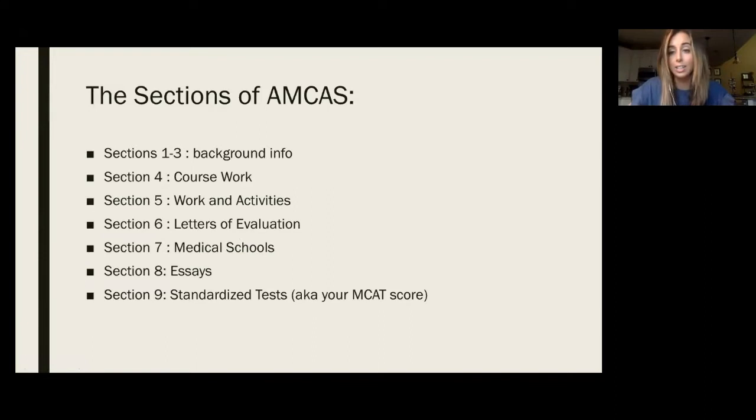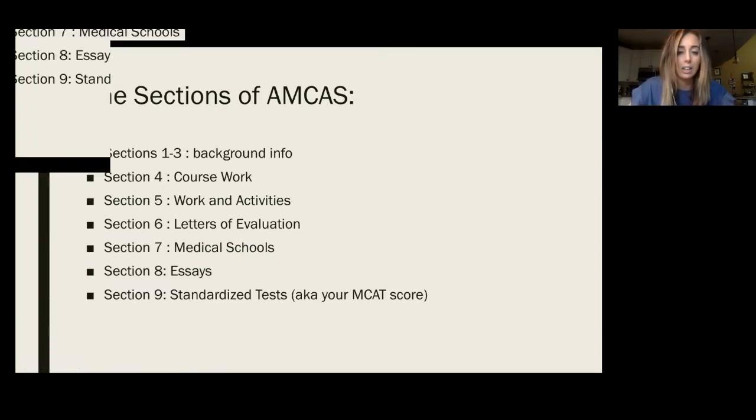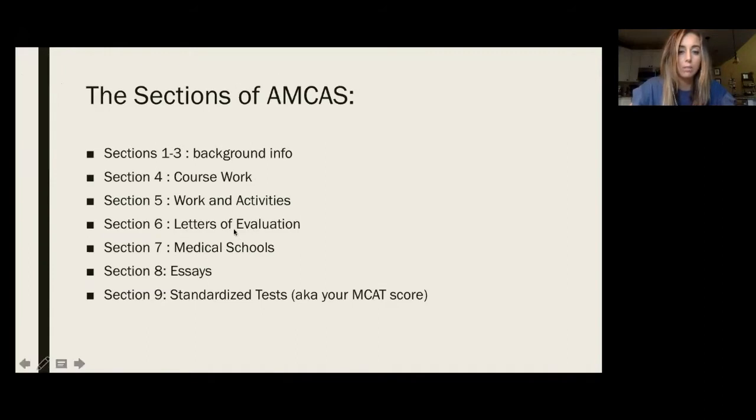There's also a work and activities section, so you can put up to 15 work and activities in there. There's also your letters of evaluation, and you get to choose what medical schools you apply to. It's good news. You also do your essays in Section 8, so that is your personal statement. And Section 9 is your standardized test, which is basically just your MCAT score for most of us. There is a section to put other test scores, though, like your LSAT or the GRE, if you've taken one of those and you want to share that info with med schools.